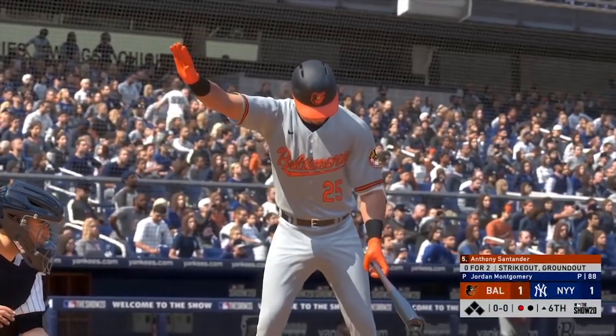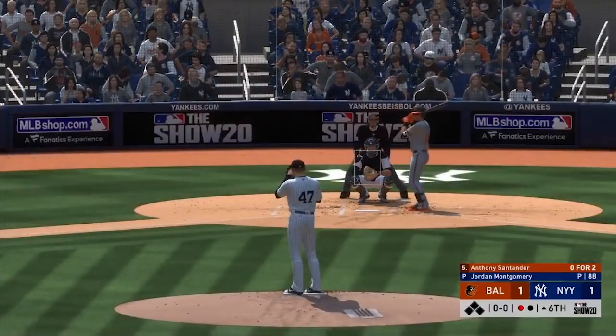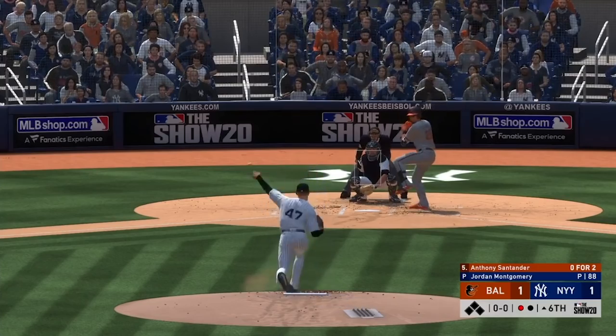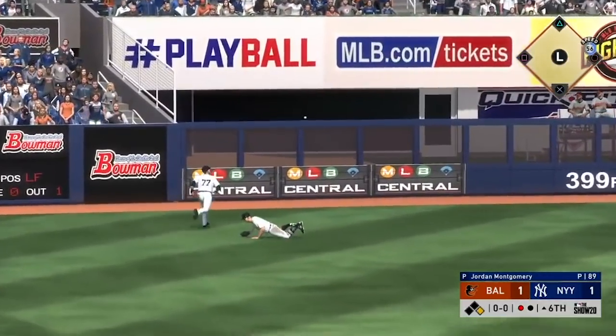So striding in, Anthony Santander. He looked to bounce back after striking out his last time up. Yeah, but it was a good changeup, Matty. Good arm action on that pitch. Look for him to try and stay back a little bit more. Let the ball get a little deeper. Don't be shocked if this pitcher tries to rush a heater right here.